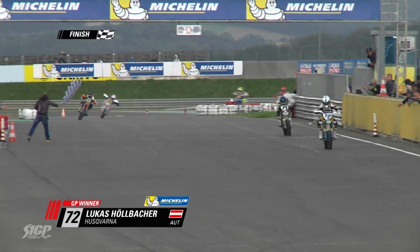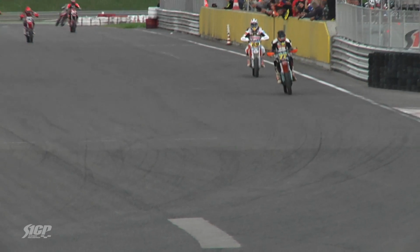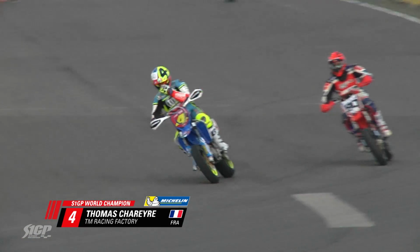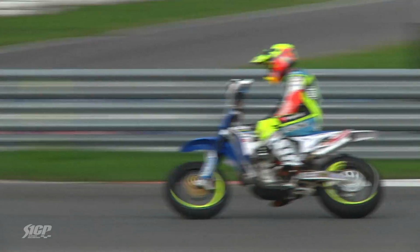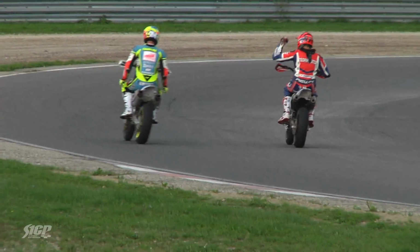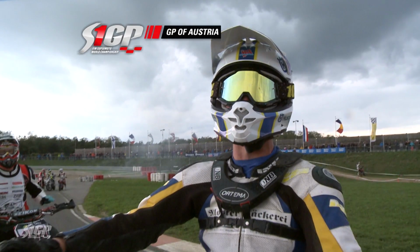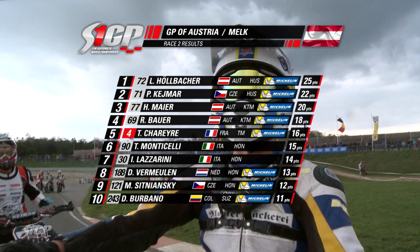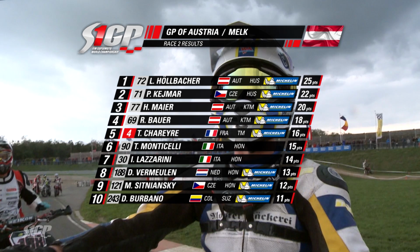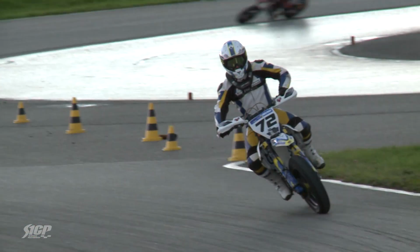Out of the final turn they go, and Hollbacher wins S1GP Race 2. Kmart will take 2nd. Meyer will take 3rd. And here is Thomas Chareyre, number 4 on the left. 5th place for him is good enough for him to be crowned world champion for the 4th time. A very happy Lukas Hoellbacher. And confirmation then, race 2. Hollbacher wins it from Chareyr, Hansmeier 3rd, Rudolph 4th, Thomas Chareyre 5th. Lazzarini could only manage 7th.